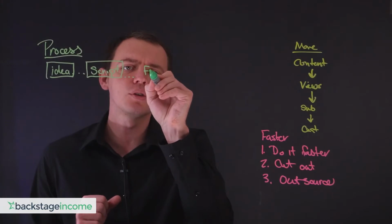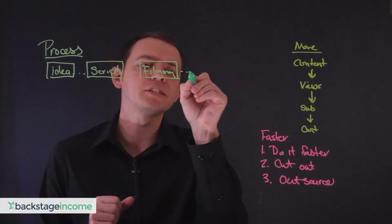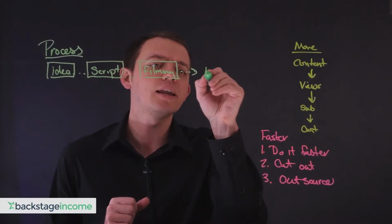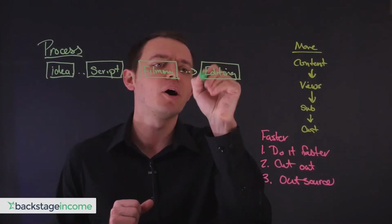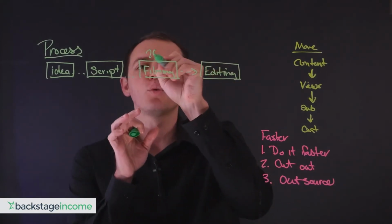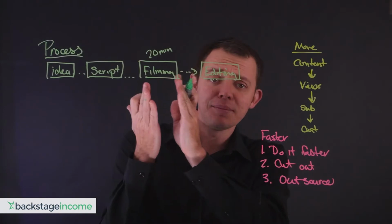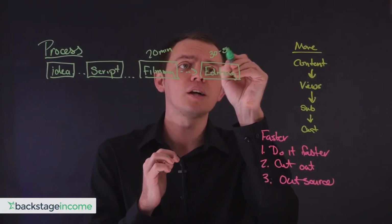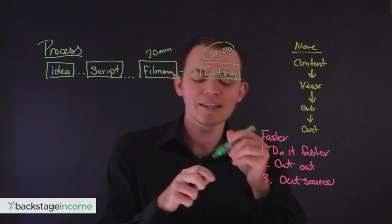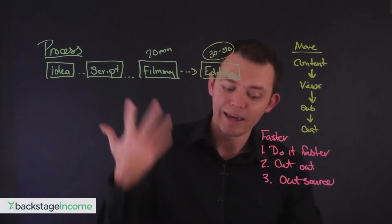But eventually you get into the filming stage. And then after the filming stage, you get into the editing stage. And this is where a lot of people get hung up. Because remember, if you're filming a 20-minute video and now you have to edit, well, editing takes time because you slow things down, you add clips in. So this might be a 30 to 50-minute process for a 20-minute video. That's a lot of time if you basically are doubling up watching your video again and again.